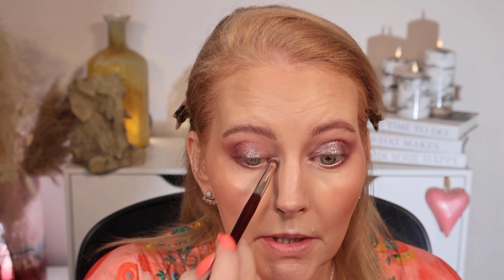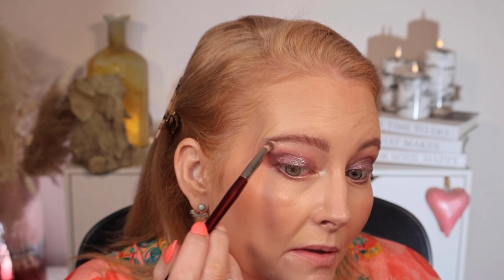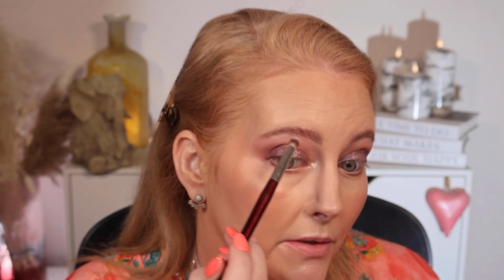I am going to take my 207 from BK Beauty and put some of the sparkle in the inner corner. So not taking it onto the lid at all, just the inner corner for that little pop of light. It works well there. Also going to take this underneath the brow. Oh, I like it under the brow. I really like that under the brow actually.